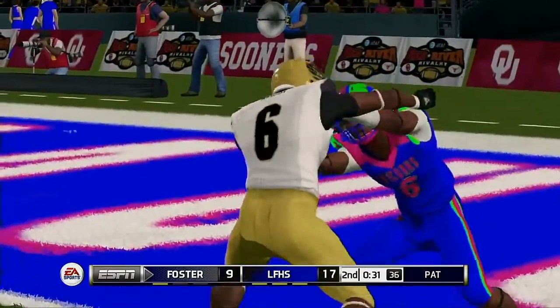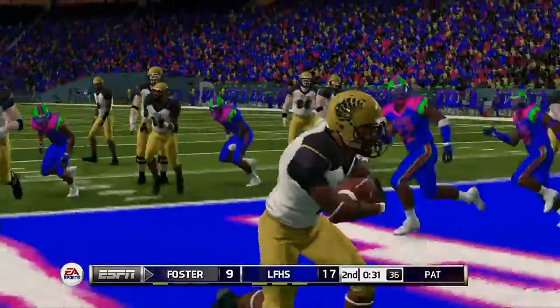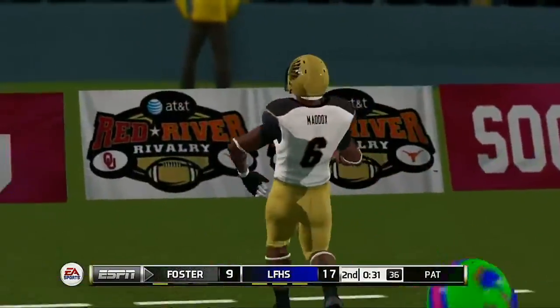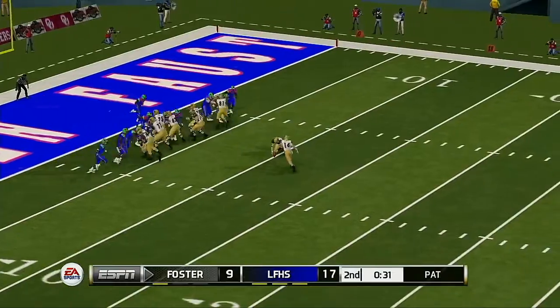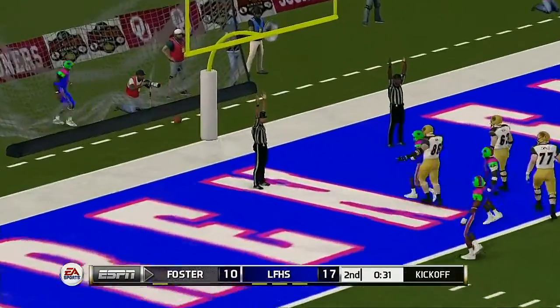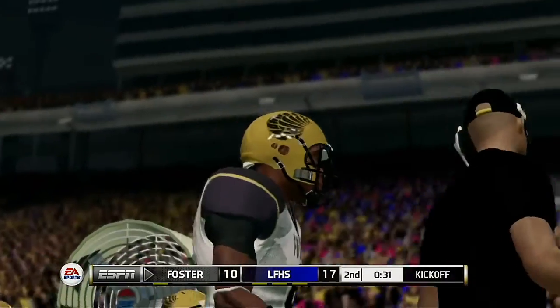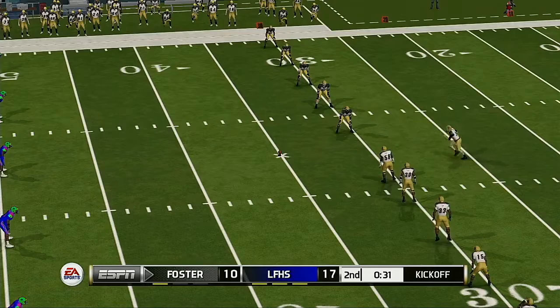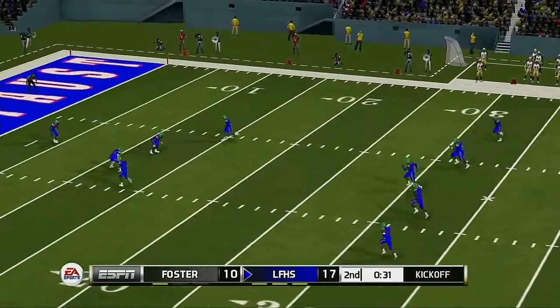That's a positive for the passing game. It was absolutely the right call in that situation. And he tacks on the extra point. A 10-play, 74-yard drive. And the result, 7 points. The score now, 17-10. And it looks like they're ready for the kickoff.